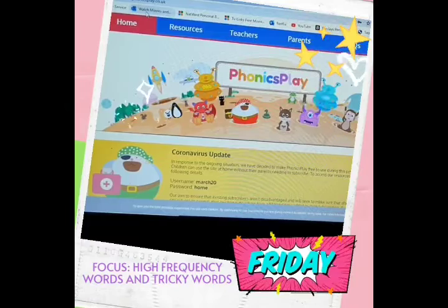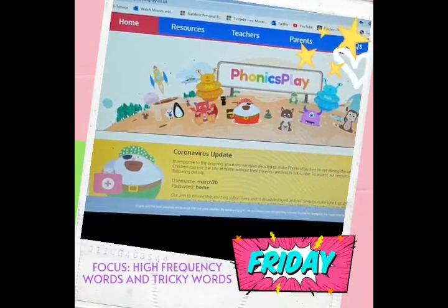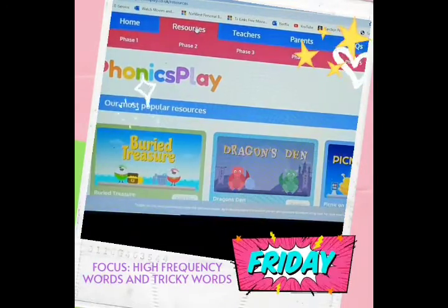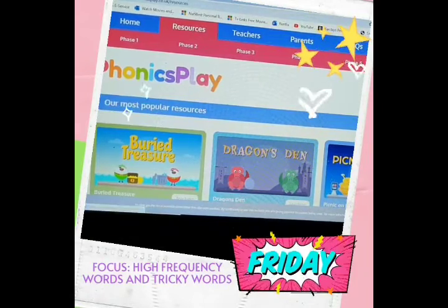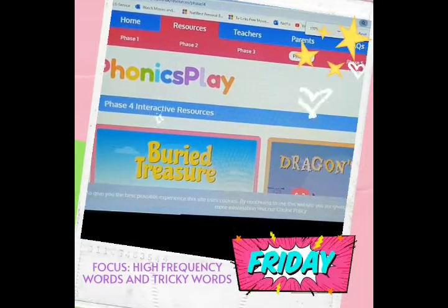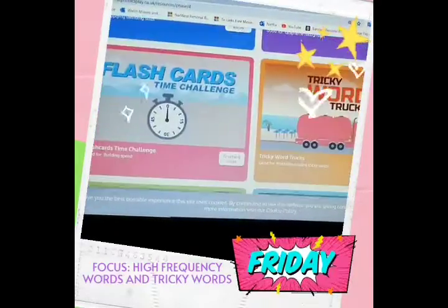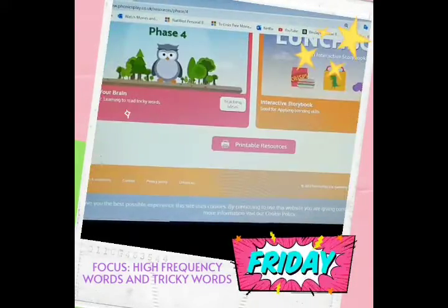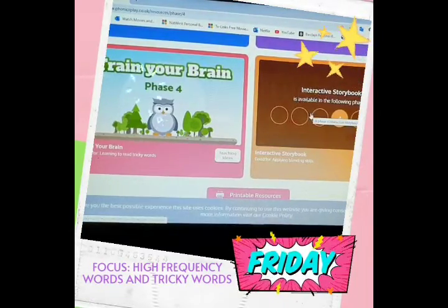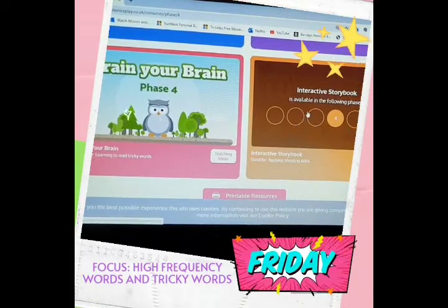And at the top you will see home, resources, teachers, parents, FAQs. If you click on resources, go down and move along to phase 4, click on phase 4, and then you need to scroll down until you reach the last activity, which is an online book called What Did You Put Inside My Lunchbox? It's this one here. It's an interactive storybook.